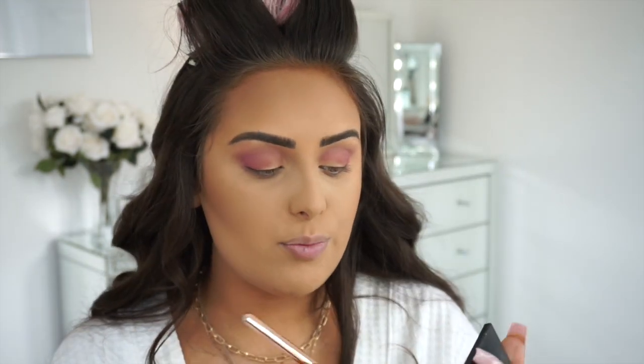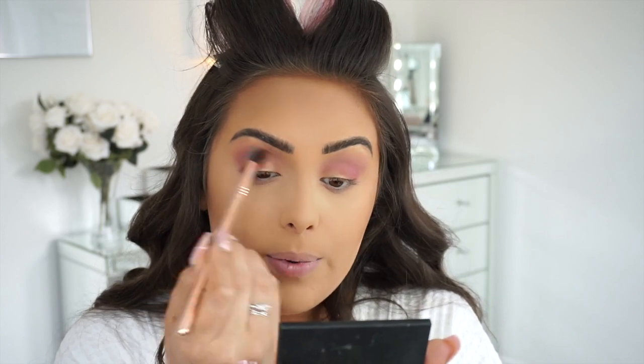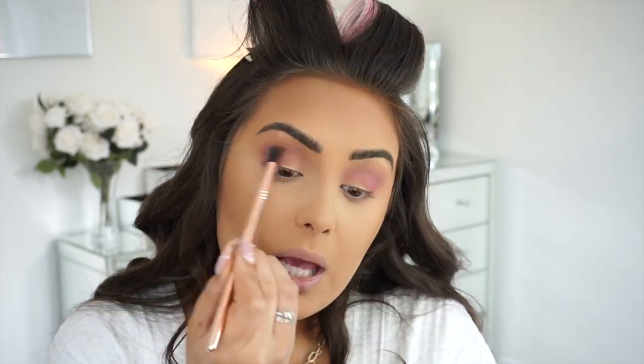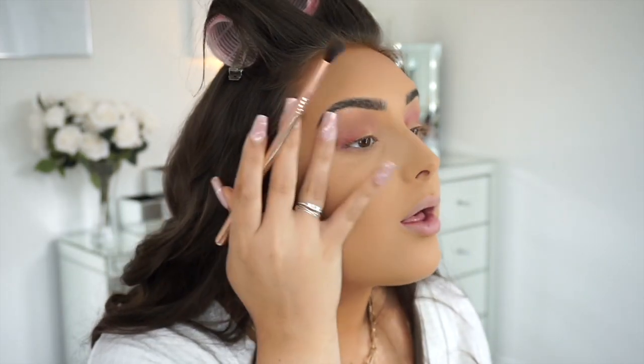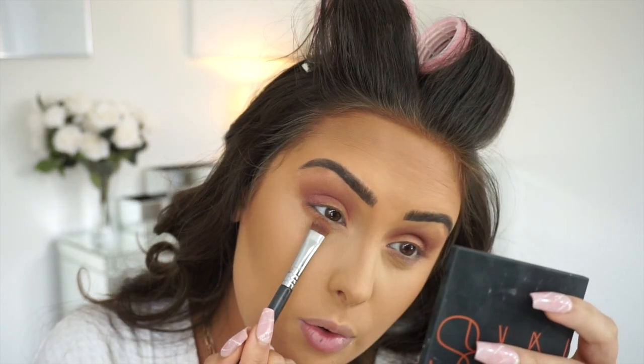I'm actually going to grab the bronzer and also use this shade just to warm it up a little bit. I mean, it is a little bit pinky, so I just want to make it a little bit more bronze, just to give it more of a summer look. And then with the bronzer, I'm going to use that under my lower lash line as well, just to warm it up.